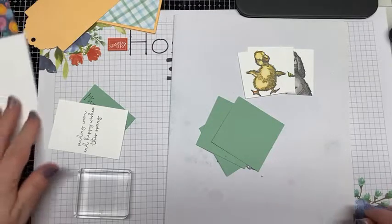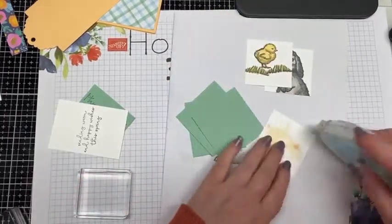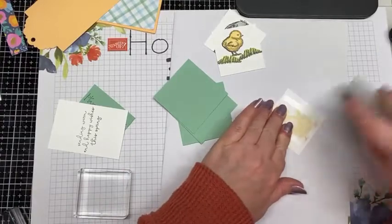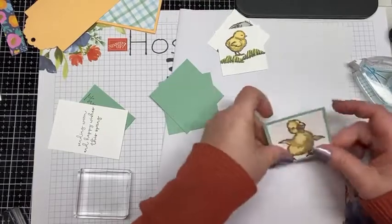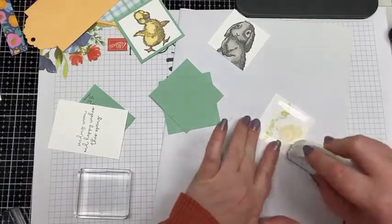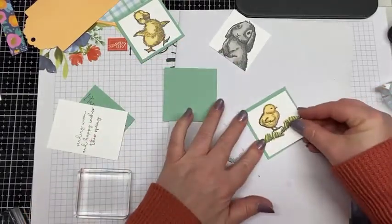And where is my tape? Right here, Stamp and Seal. So I'm just going to use the Stamp and Seal, and we're going to start to build our card now. So easy. So this is just going to border these guys nicely.